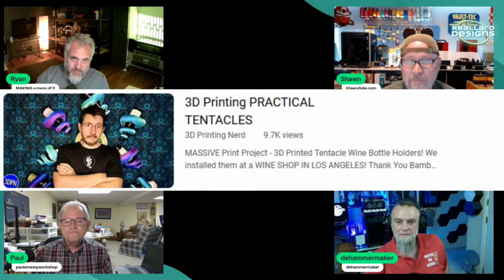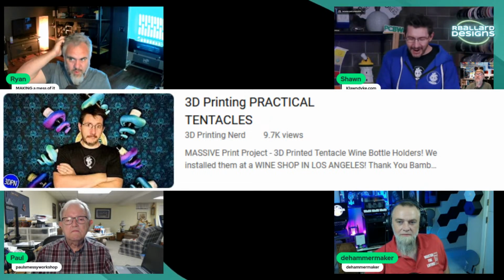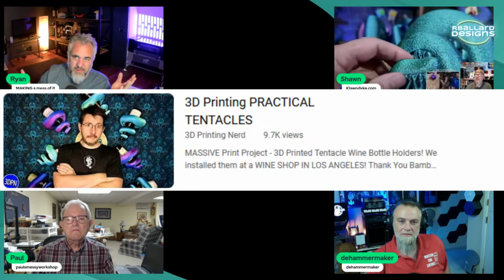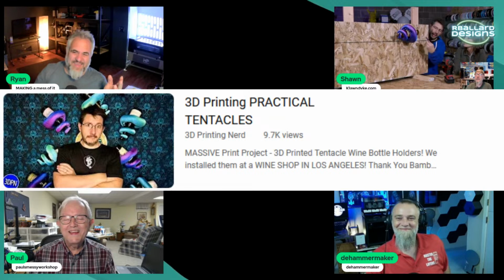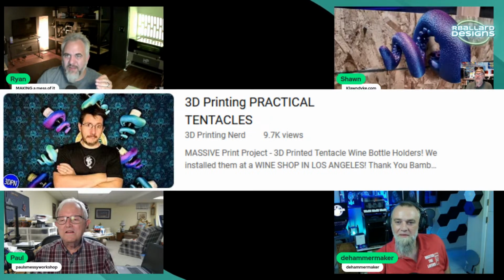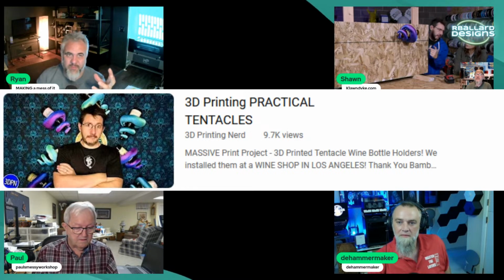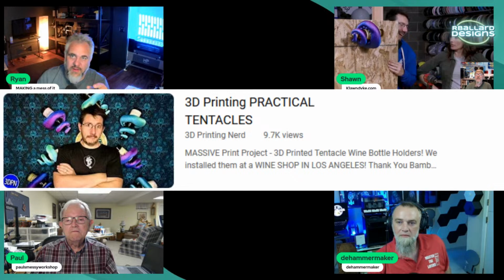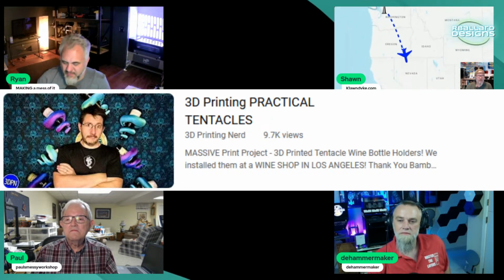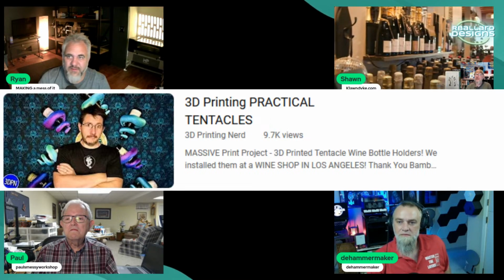So they made tentacles for wine bottles to hang wine bottles up on a wall in a wine store. It wasn't a wine store, but it's more of a, I don't know what you call it, a fancy wine place. That's pretty cool. I didn't see this video. Yeah, this is pretty neat. The design is to hold a bottle of wine, but it's all in tentacles. They made ones that you mount onto the wall, and then they also made some that are a stand, and they turned out really cool, especially using the dual color filaments and stuff like that.